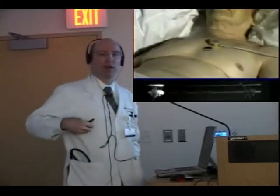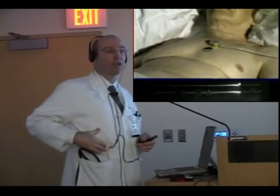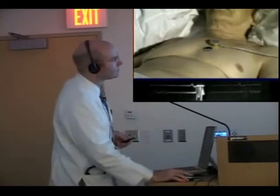The other point on physical exam is that this impulse is transmitted to the liver. So when you feel in the right upper quadrant, the liver is almost always enlarged and pulsatile. So you can feel each systole as you feel the liver edge.